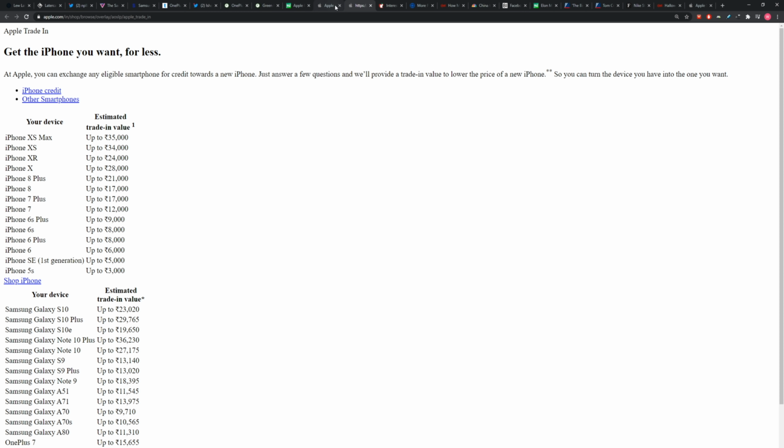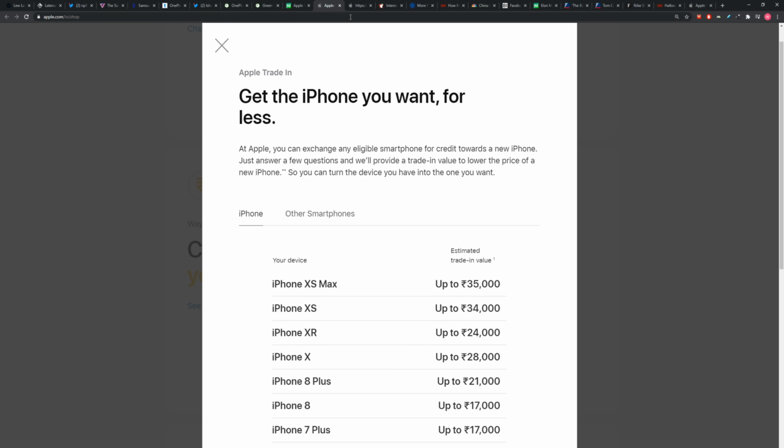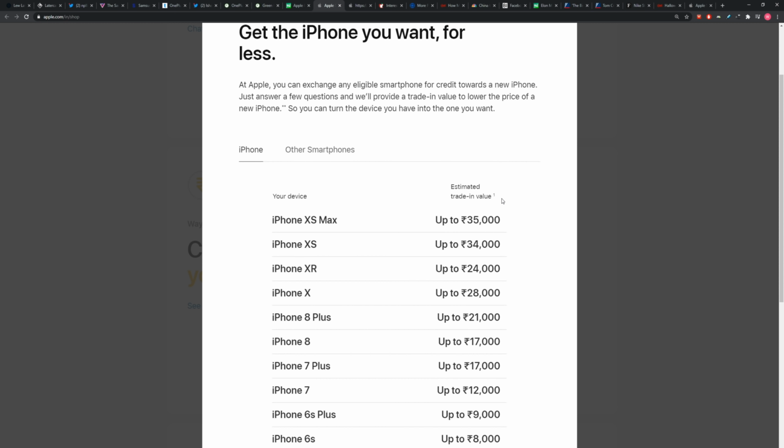Oh, this website is... did you just break Apple's website? Oh, okay. Oh, I right-clicked. They only show you the value of other iPhones. Interesting.